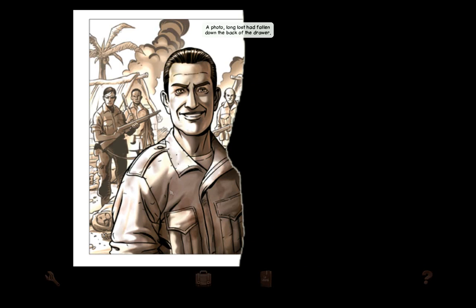A photo, long lost, had fallen down the back of the drawer. It was very old, but there was no mistaking the guy in the foreground. Carchon. Behind him were soldiers, a burning village and a corpse. The photograph was cropped on the right-hand side. Somebody else in the picture obviously didn't want to be in it anymore. I wasn't surprised. This was Africa in the 60s.